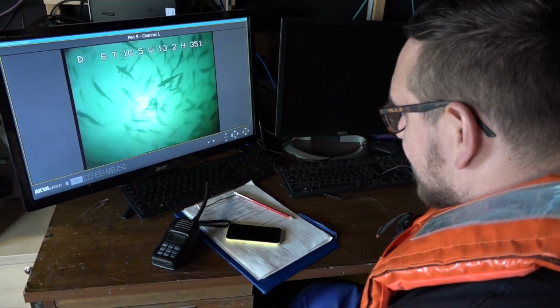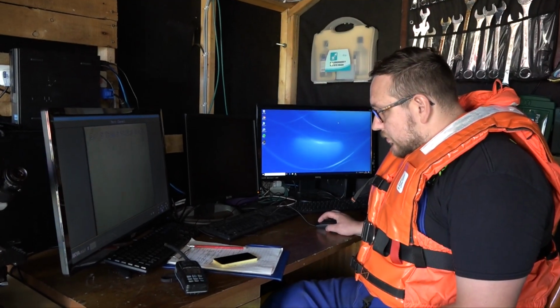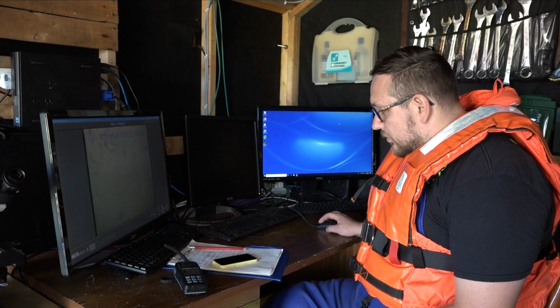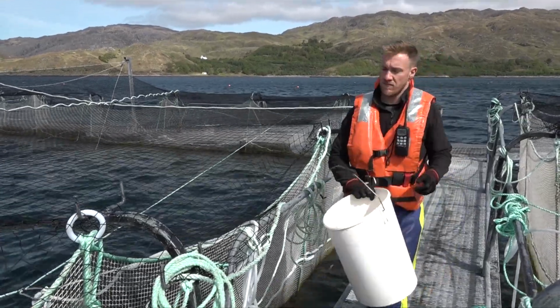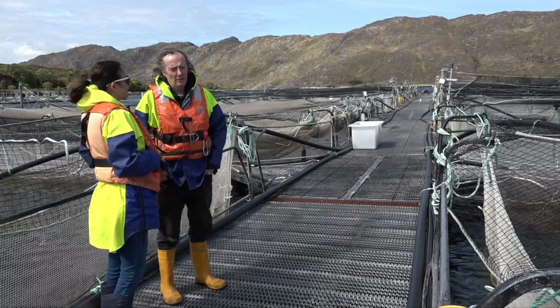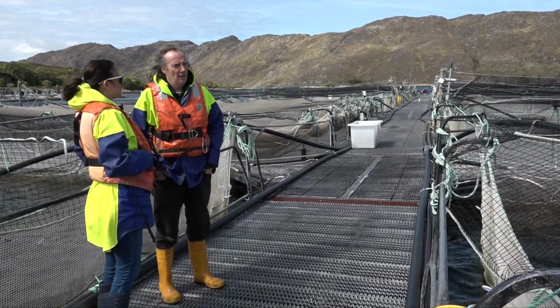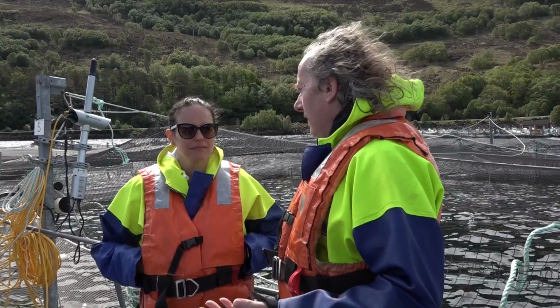Regular intervals of fish are weighed, and so the fish get inspected more closely at that time. And also we will be taking samples at intervals in which we will be able to determine physiologically and biochemically that these feeds are having no negative impacts on the fish health. During the course of the trial, Dr. Monica Betancourt, a research fellow at Stirling University, plays a crucial role by checking on the salmon's health and collecting data.